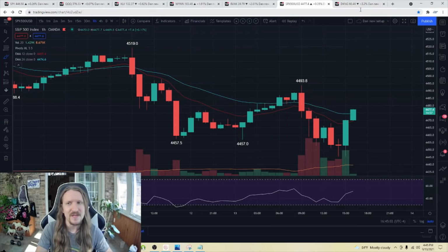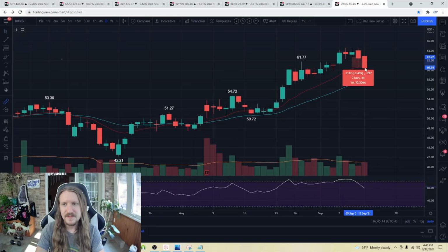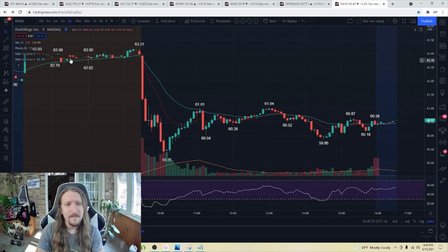Just beautiful examples everywhere. DKNG, higher low every single candle. Broke it bearish on Friday. Big time follow through. That trade would have triggered at 62.82. And the pullback from 62.82 was down 5% plus in 2 days. Other than that, we had a day trade.